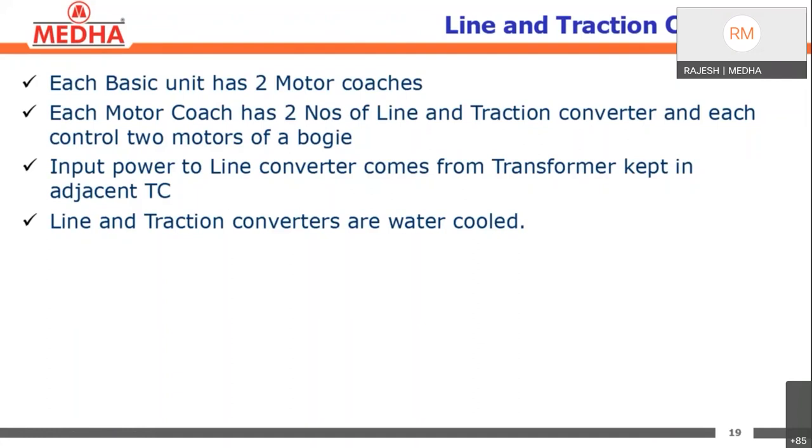One LTC works from one winding. And each line and traction converter provides three phase AC supply to two traction motors, right? And all these line and traction converters are water cooled traction converters in the version 2 system. Now in train set 44.